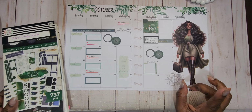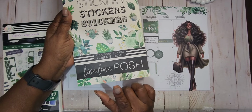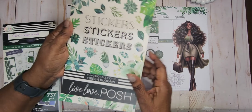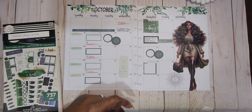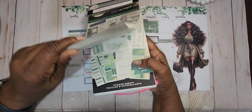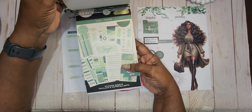So what we did, we used the florals from the LiveLovePosh Green Blooms, what I had left of these florals. This is a pretty book. And then we used a Happy Planner Hustle and Heart and Happy Planner Sage as well.